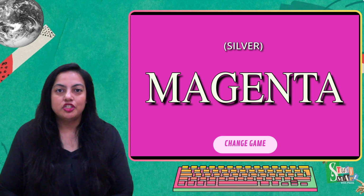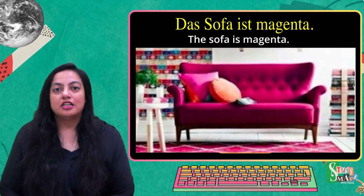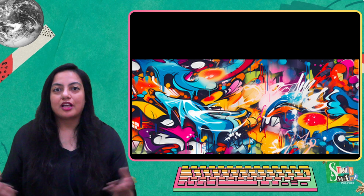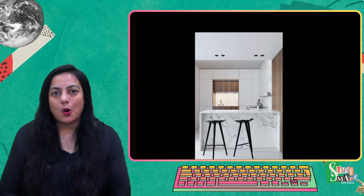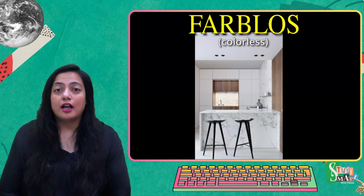Another color that is much loved is magenta, which is actually magenta in English. Das Sofa ist magenta. Now the colors that we've mentioned are pretty rich and very flashy. If you see some of these colors all splashed together, we say that thing is bunt, or colorful. If you go into a place which is not colorful at all and it gives a very drab look, then you can say that this is not colorful or farblos.